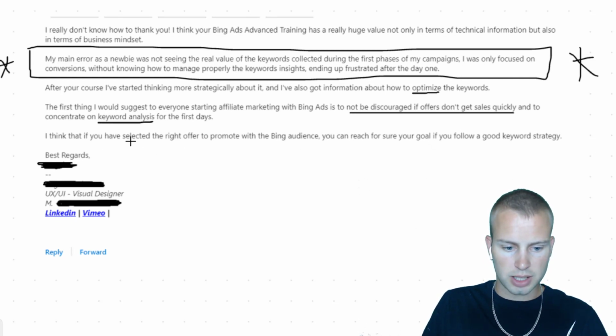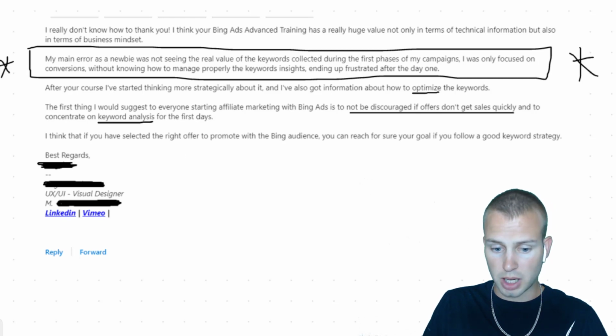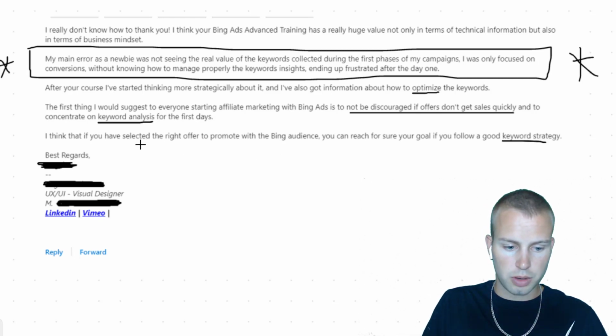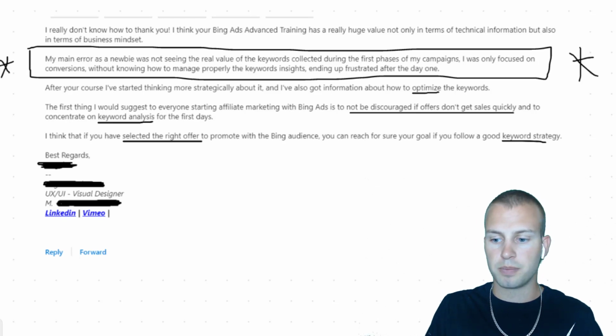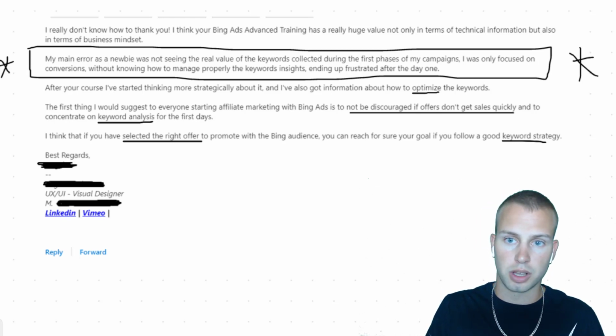I think that if you have selected the right offer to promote with the Bing audience, you can reach for sure your goal if you follow a good keyword strategy. So I totally agree with that. Selected the right offer, and that kind of goes along with what I just said. You got to test to find out the good offers.